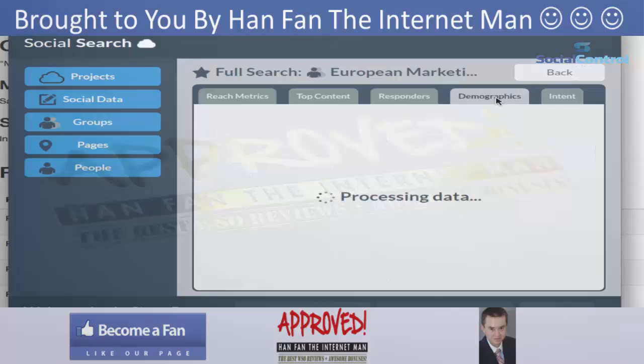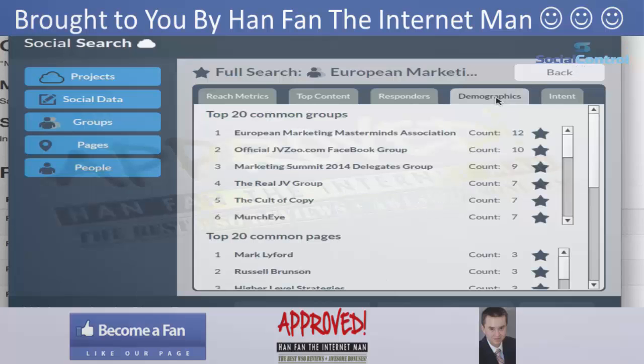Then we move over to demographics. This is going to blow you away. So here's the demographics section. Here's what's really amazing about the demographics data. We can find the top 20 common groups, okay? So we've basically got all the things they've got in common. So this lets us know all the stuff they're interested in.